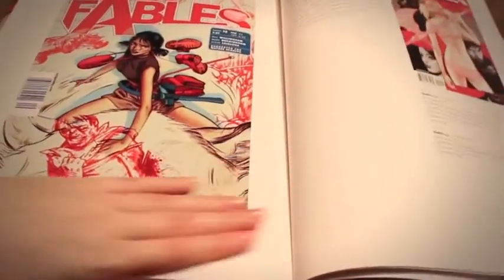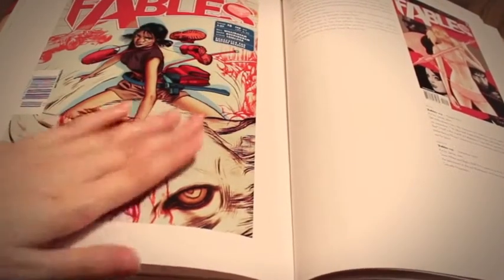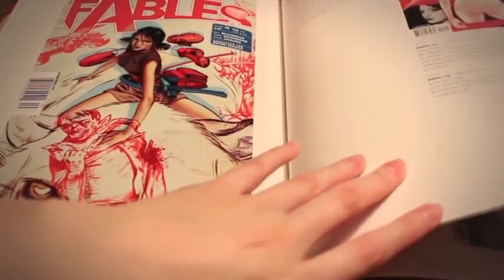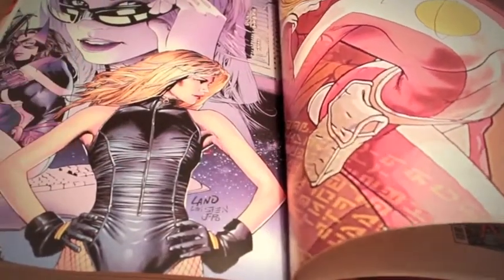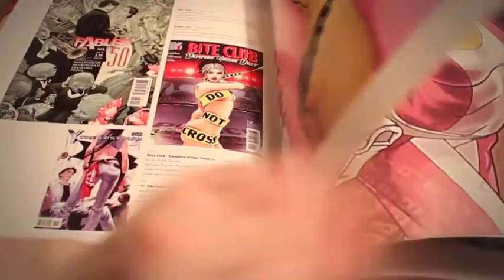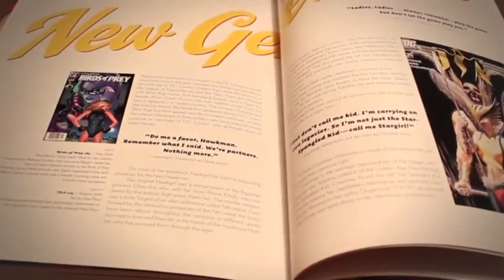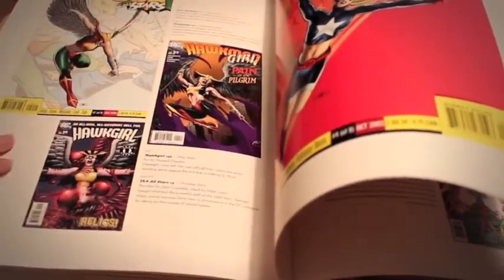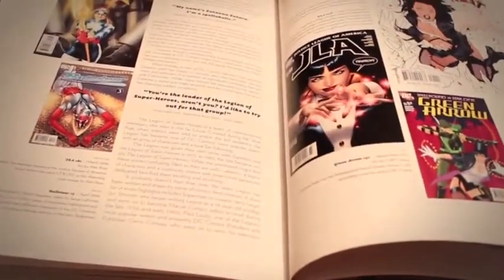Oh, here's a James Jean, yes. Some more James Jean covers. These are for Fables, like I said. I love his art. Bite Club. This is Birds of Prey. Is that a Greg Land cover? I'm not sure. Yes, it is. It is a Greg Land cover, yep. And, yeah, distinct style. Although I have to say Greg Land is not my favorite. But he has a lot of really great stuff. I can see why a lot of people love his work.